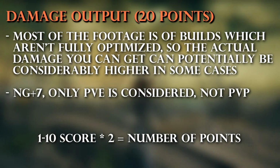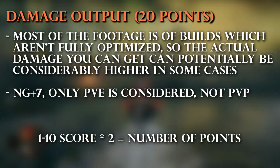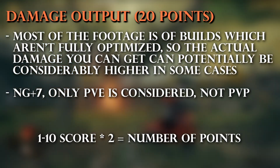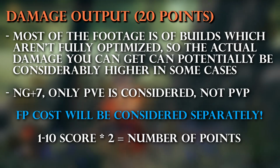Damage output. This category will be worth double points, seeing as most of you here, myself included, care most about just how much bang for your FP buck you'll be getting. FP cost will not be considered here. It is part of a separate category.